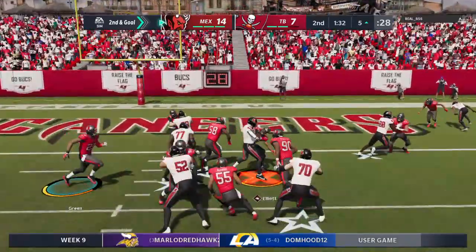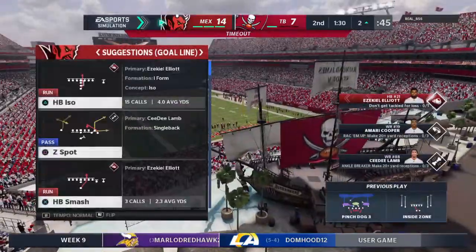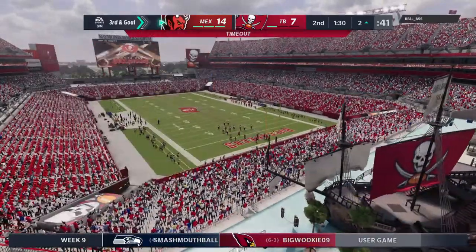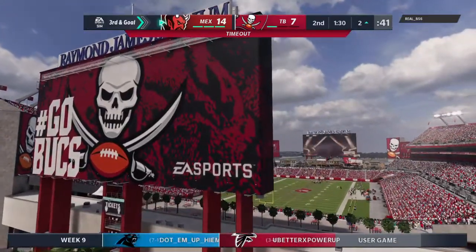They'll try again with Elliott, and he's able to break out of one tackle, but then quickly brought down. The Bucs are going to go ahead and use the second of their timeouts as they'll talk it over here before what will be an important 3rd down.